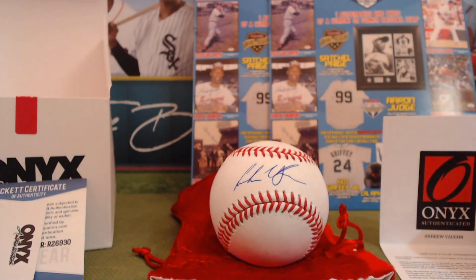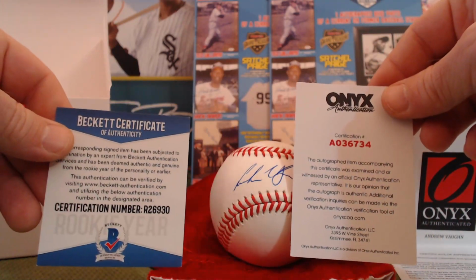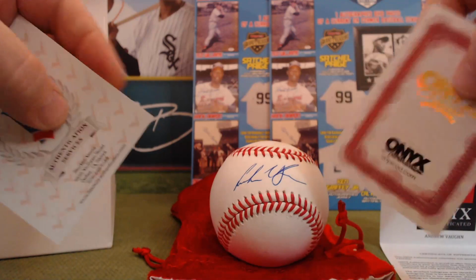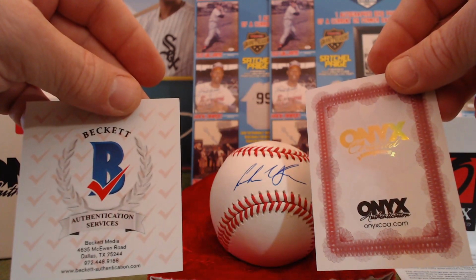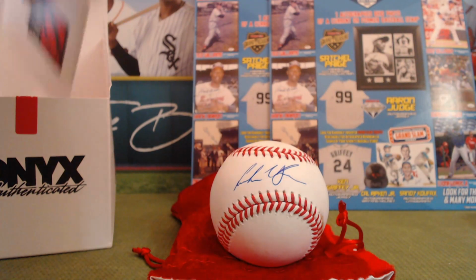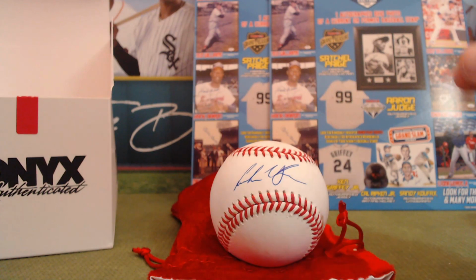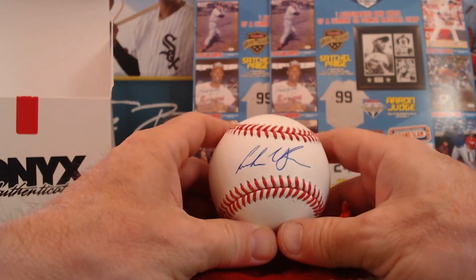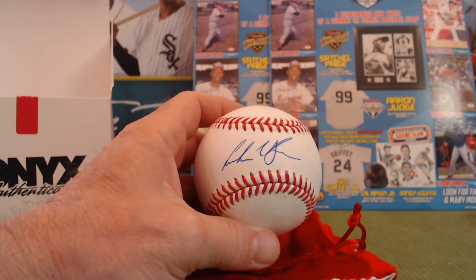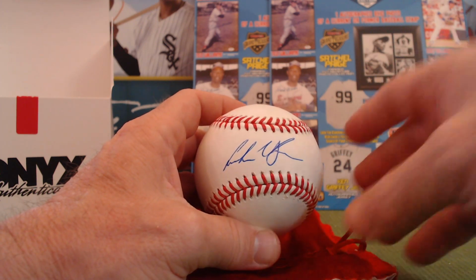That is a nice find right there. There's your Beckett certificate. And again, comes from Onyx. That's a good one. He was the 3rd overall pick in 2019, guys. The 3rd overall pick. That's a good ball right there. That's somebody who's significant, who I would expect would make some noise here.